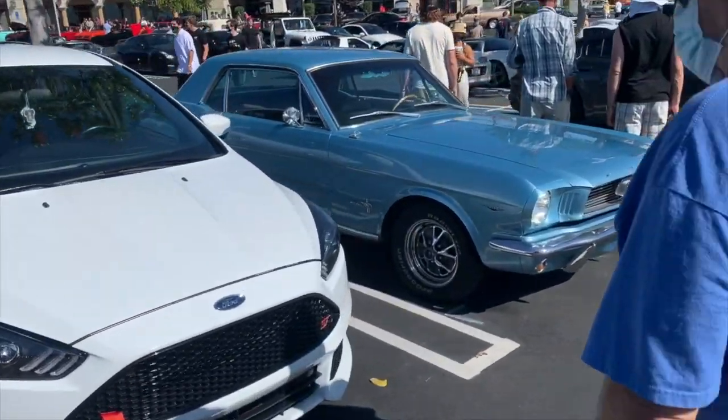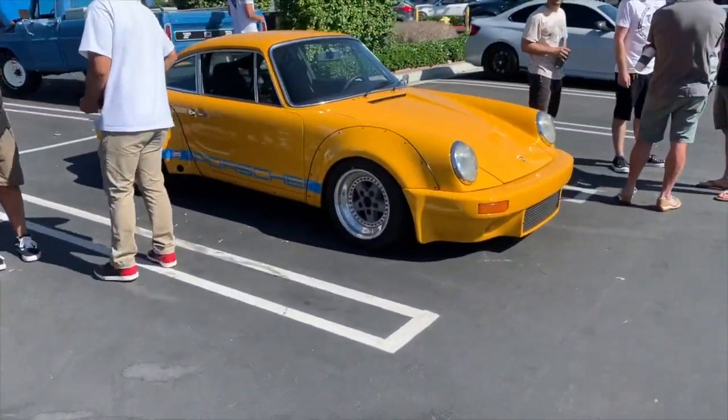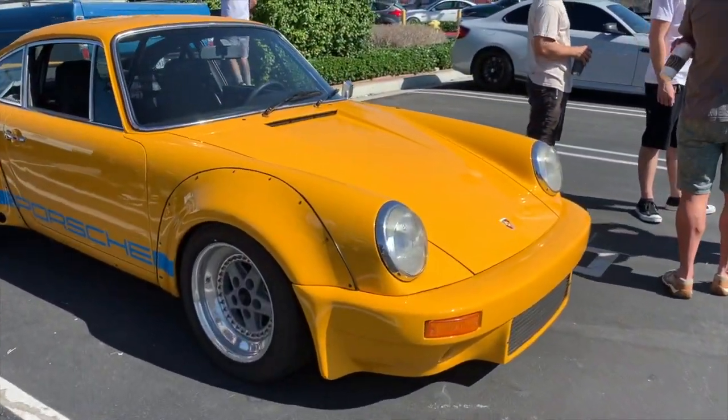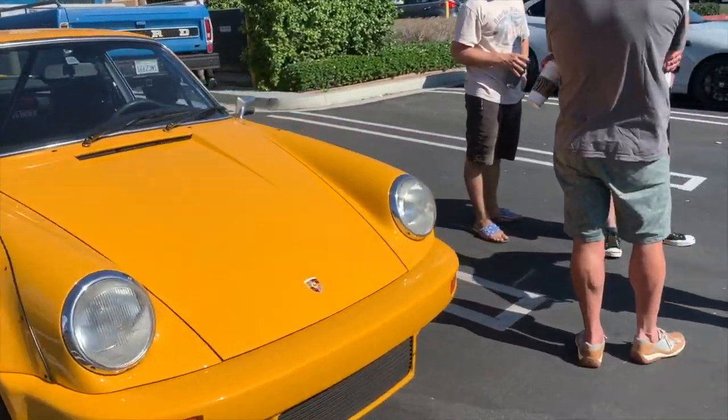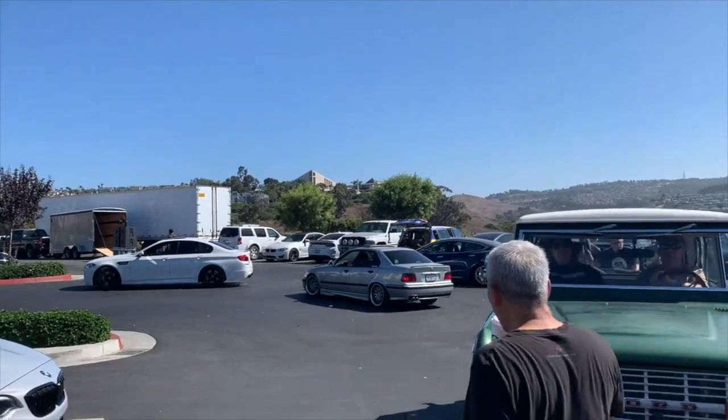Little Ford. Mustang. Nice looking Porsche down here. This is very cool. Very nice. And then down here, BMW, just got to swing around. You can see we actually filled up right down to the end as well.